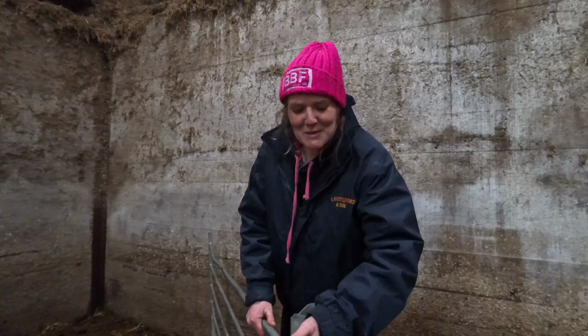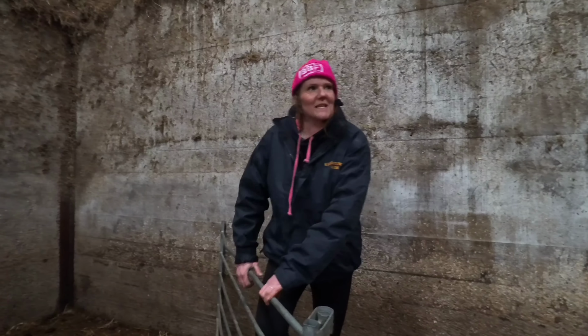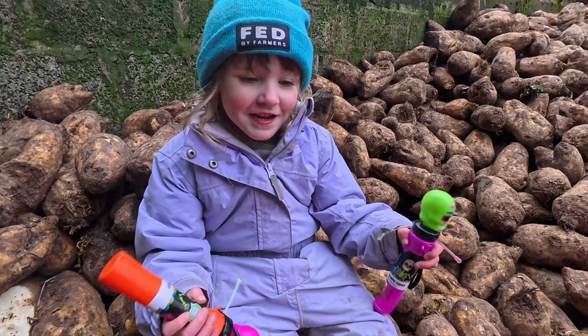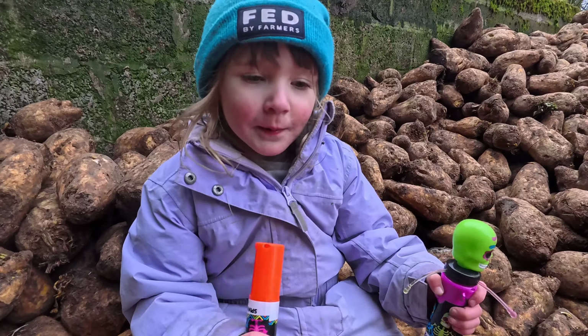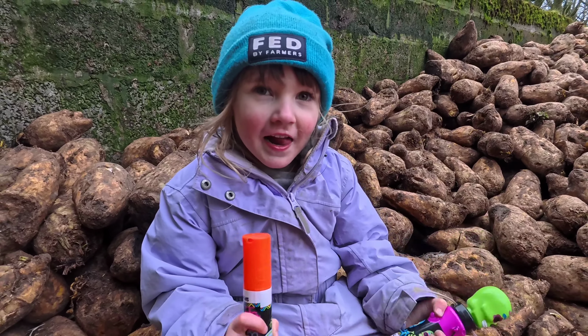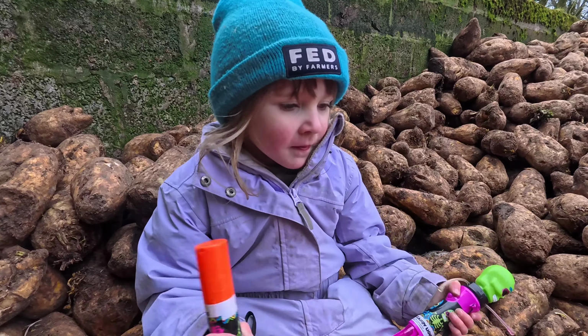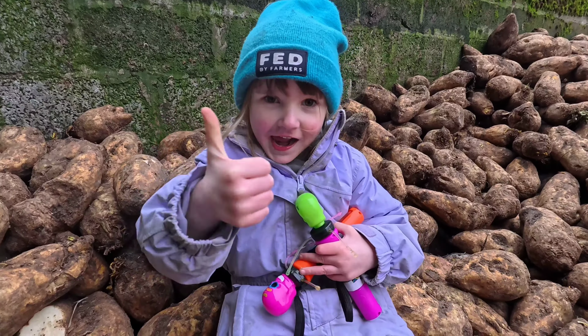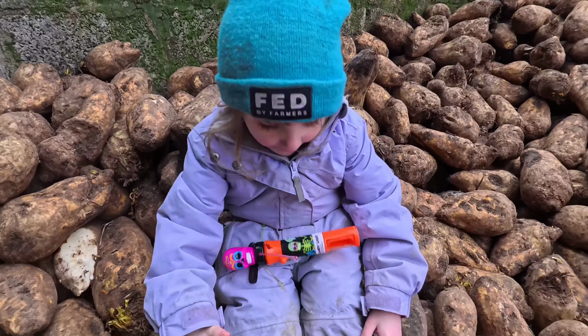Just feeding the sheep. Sheepies. Thank you for filling these. What are these for? For the beet. And who do we feed it to? A sheep. Sheep. Yay! Thumbs up. Good lass.